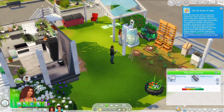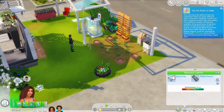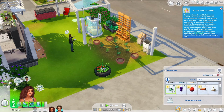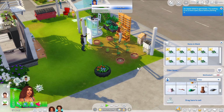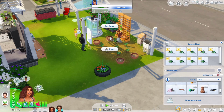Oh, and when she's done with that, I'm going to need her to plant that. Oh, did I not finish putting the plants down? Oh, apparently I did not. Let's put the parsley in there. All right. She is gardening everything. Oh, I love it.